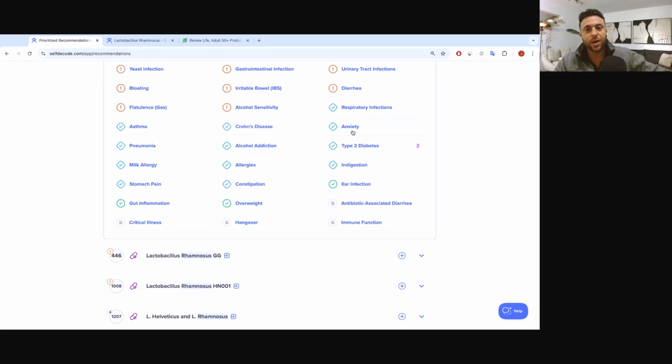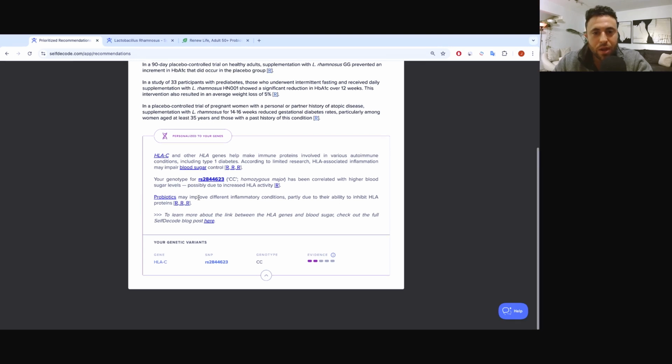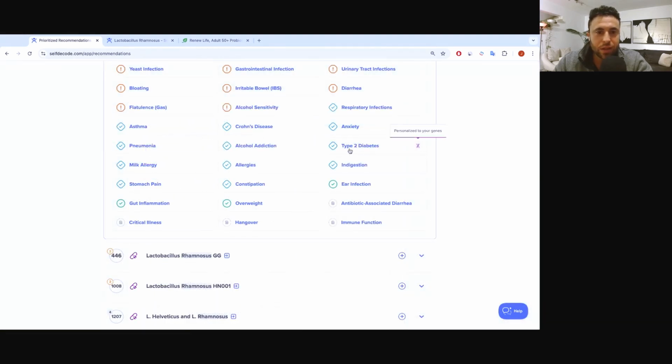One of the things it does is it lowers glutamate, which is interesting. And glutamate leads to anxiety, pneumonia, alcohol addiction, type 2 diabetes. It's involved in various autoimmune conditions. I have this HLA-C variant, and associated inflammation may impair blood glucose control. So my genotype has been correlated with higher blood sugar levels. Probiotics may improve different inflammatory conditions, partly due to their ability to inhibit HLA proteins. So I have a specific gene variant in which this can help.